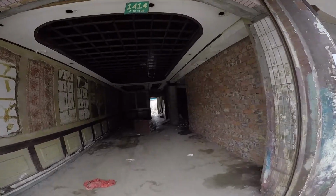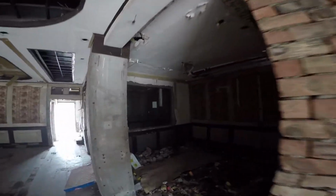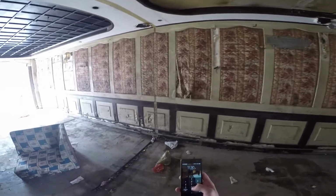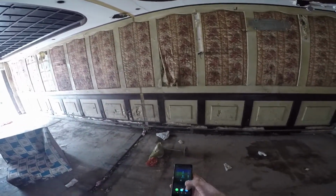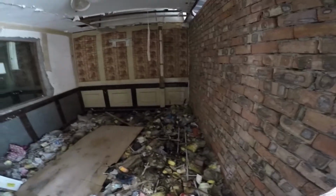Now this, I have no idea what this was. I saw this yesterday, and when I first saw it, I thought maybe this was like a recording studio. I don't know. It looks like some really, man, these are some ugly. Hold on. I'm gonna turn my, well, I don't need the flashlight right now. Maybe in here. I guess the flashlight isn't really going to do us any good in this area.